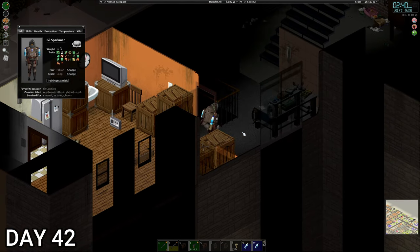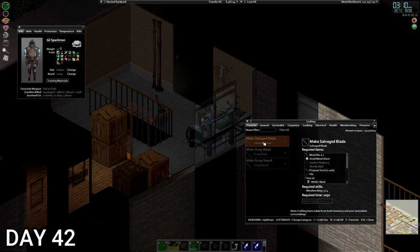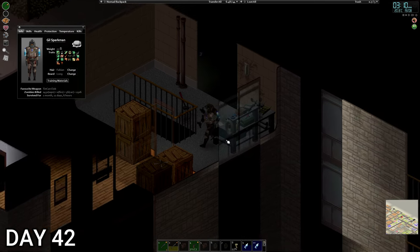I want to have a look, see if we can make a sword, though. Okay, so I've favorited a couple of what look like swords. So we got the salvage blade, scrap blade. I think that's probably going to be the worst. And a scrap sword. Well, we can make a scrap sword, so let's bring some leather over and make a couple of them. We'll give it a go, shall we?